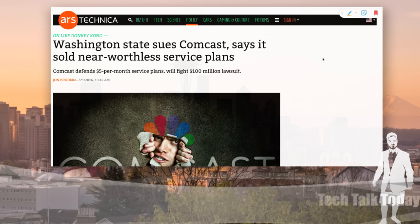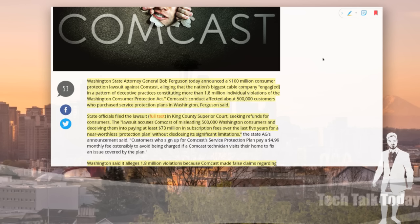Now, unfortunately, they're not talking about internet service plans. But it actually is so much worse. Comcast has been hustling people for this extra protection service that does nothing, and the only thing it does is give you basically the same services you would get as a Comcast customer. Wow.